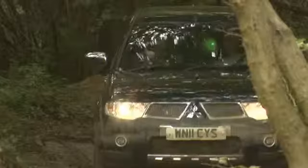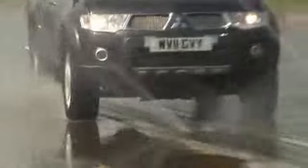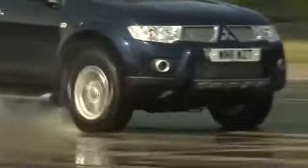A number of things. They'll be experiencing driving the car off-road in some quite challenging conditions. They'll be using the vehicle on a wet grip section, which demonstrates the safety of the stability and traction control. A number of other elements such as towing with the vehicle.